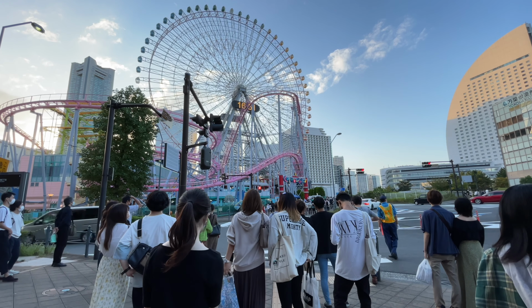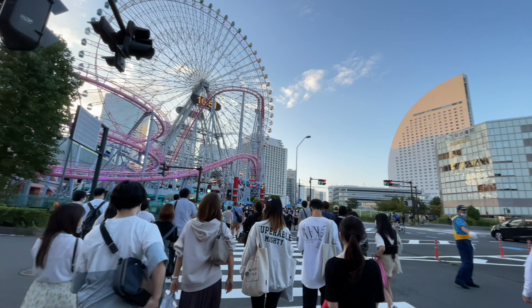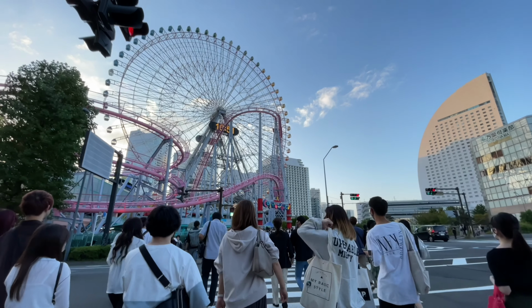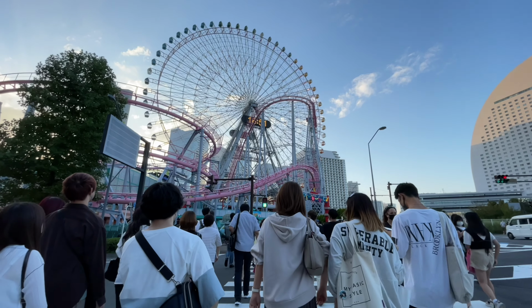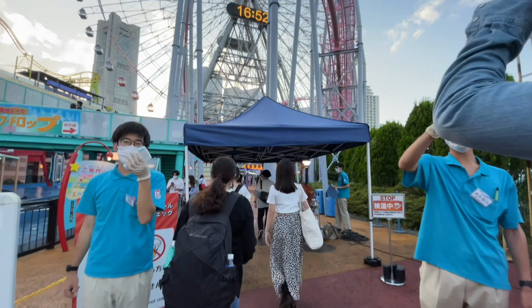And then in the Cosmo World, if you're going to bring your child, the admission or entrance is totally free. All you need to pay is, for example, food, drinks, and the ticket per ride or amusement game.